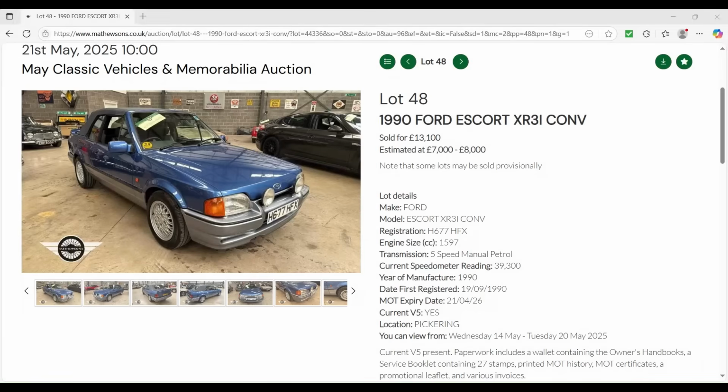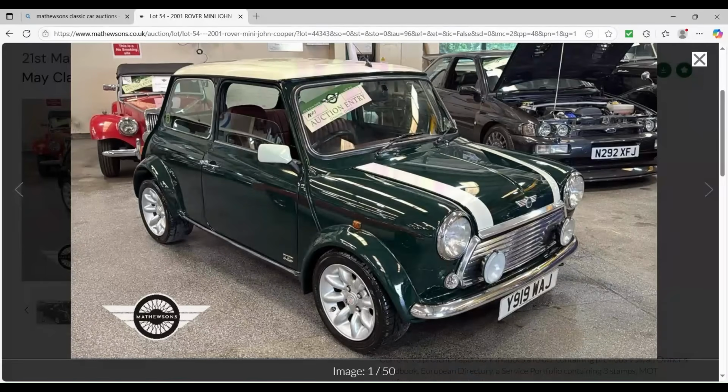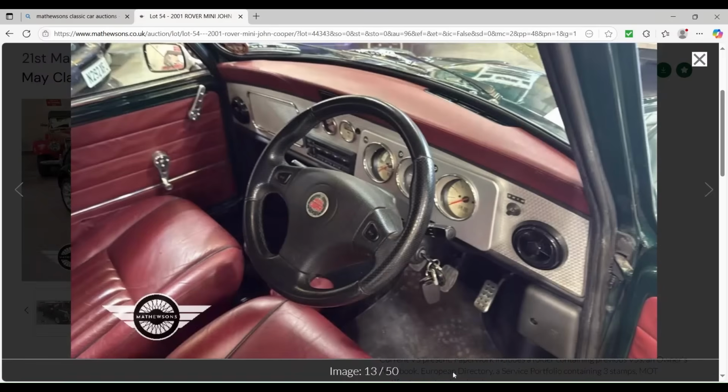The next lot is 54, a 2001 Rover Mini, John Cooper edition. And out of 21 Minis in the sale, I was interested to see how this one fared. Looking rather spectacular, it seemed too cheap, estimated at £7,000 to £8,000. It's one of 300 run-out limited edition models, and I remember looking at one of these on display at my local Rover dealer, South Cleveland Garages. I seem to recall they were about £7,000 new, and I see that that's where this one was registered.